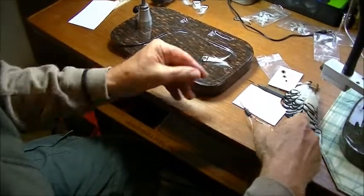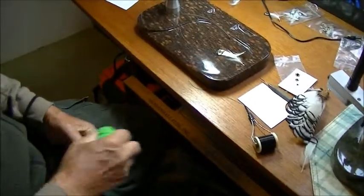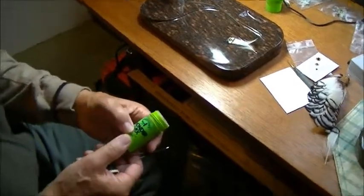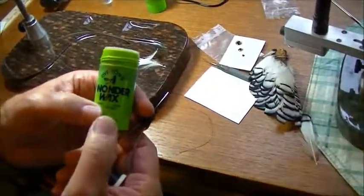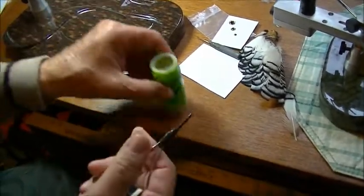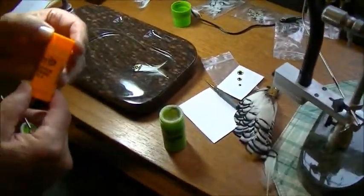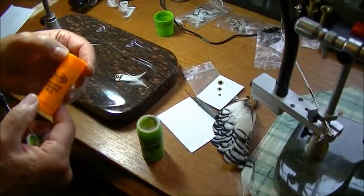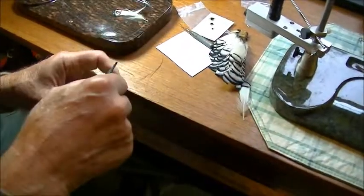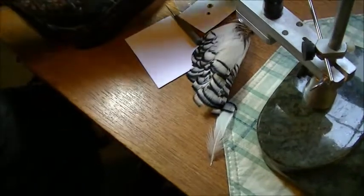Now, although this thread is waxed, I'm not happy enough with that. I like to take some wax, and this is called Wonder Wax by Overton. There's all kinds of wax for this application, but this is the one I have. I have another one here that I don't think I've even gotten into yet. Waspy, famous name. Premium dubbing wax. But what I'm going to do is wax the thread just so that I have enough on here to put it through.